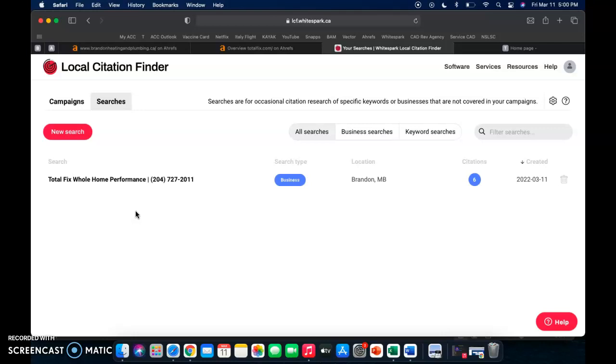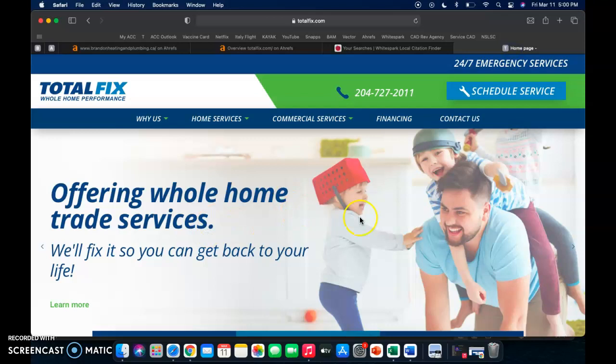But when it comes to residential, most people aren't going much farther than that Google Map Pack. They're going to pick the one that is the highest rated. So it's very important to be high up in that, just so that people are finding your website. So that's the 3 things that I have for you guys today.